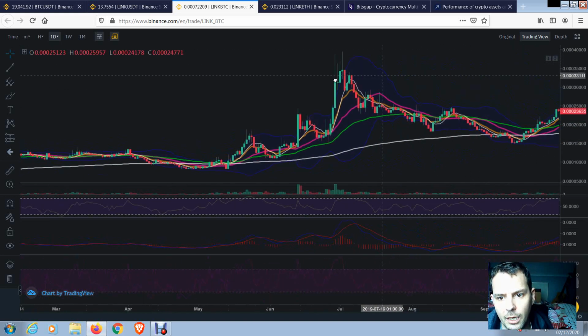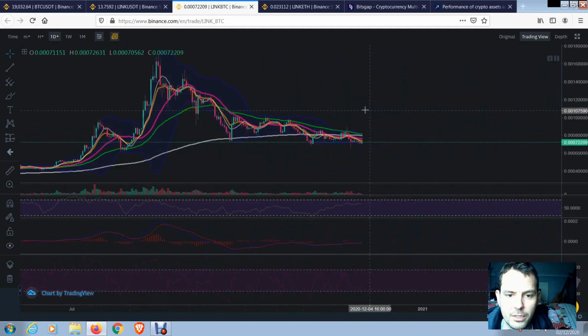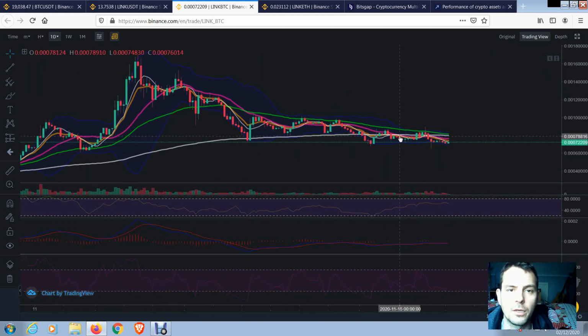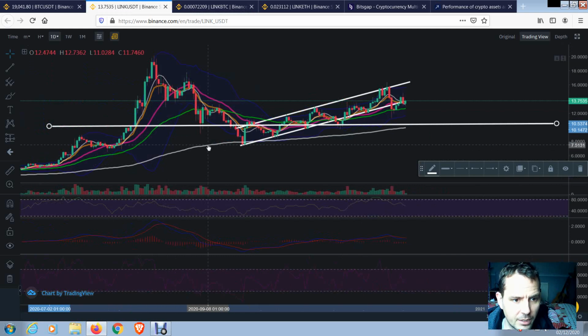So let's not look at this as an actual death cross. It's an incoming death cross, but it's not a death cross. So let's not get too overexcited. But if that were to play out, then I would be actually looking at levels of down to these levels around $7.50. That's where I'd be looking at over time.